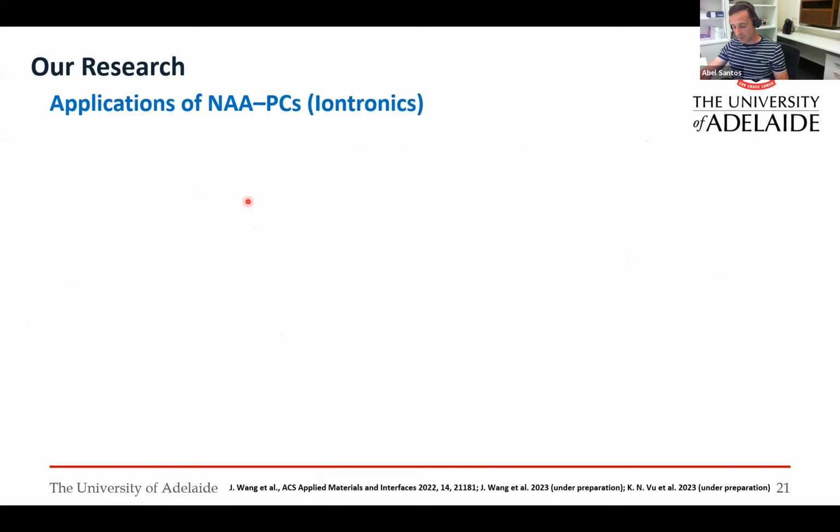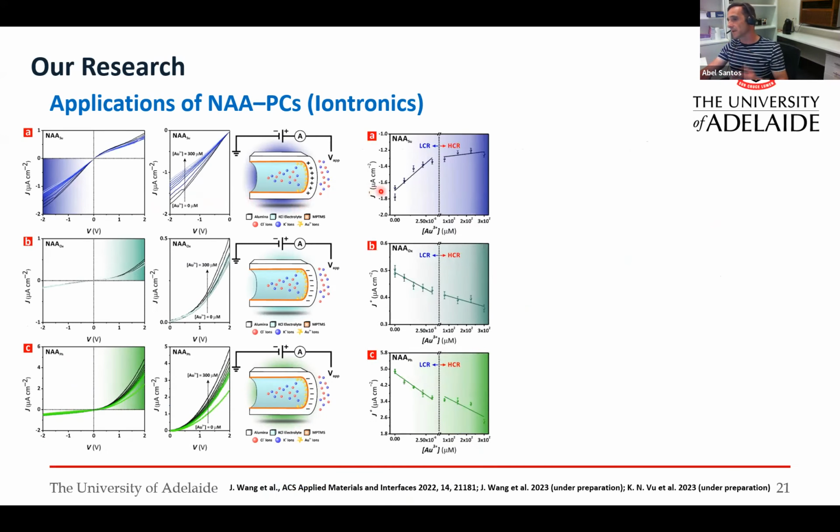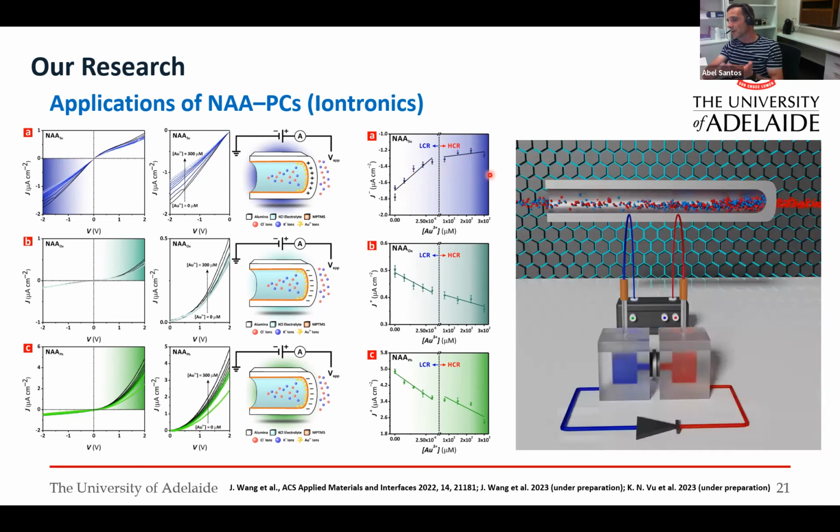And with this, we study the sensing parameters, and we found that these sensors are extremely sensitive. They went to the pico level range, so picomolar range. They work, in fact, much better at low concentrations than high concentrations. It can detect high concentrations, but the sensitivity is not great. But at low concentrations, it's extremely sensitive. And that's what we are doing.